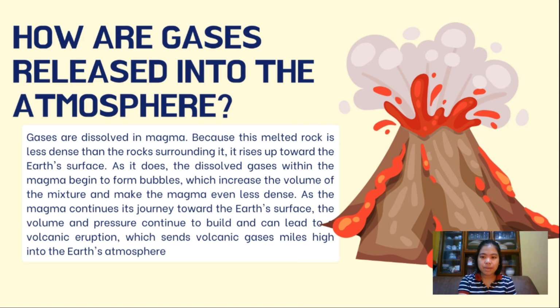Gases are dissolved in magma. Because this melted rock is less dense than the rock surrounding it, it rises up towards the Earth's surface. As it does, the dissolved gases within the magma begin to form bubbles, which increase the volume of the mixture and make the magma even less dense. As the magma continues its journey towards the Earth's surface, the volume and pressure continue to build and can lead to volcanic eruption, which sends volcanic gases miles high into the Earth's atmosphere.